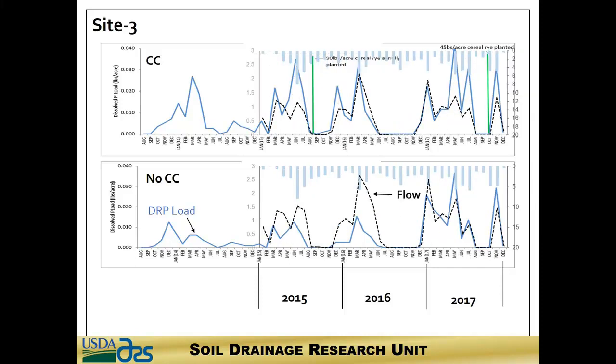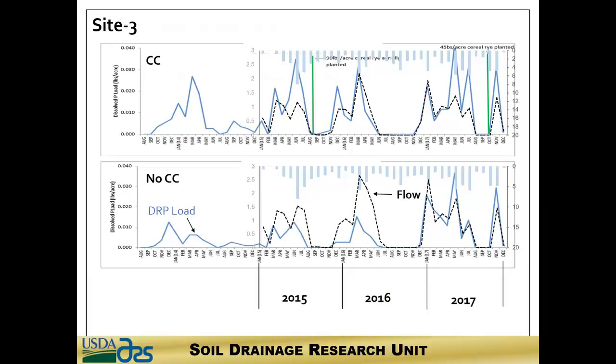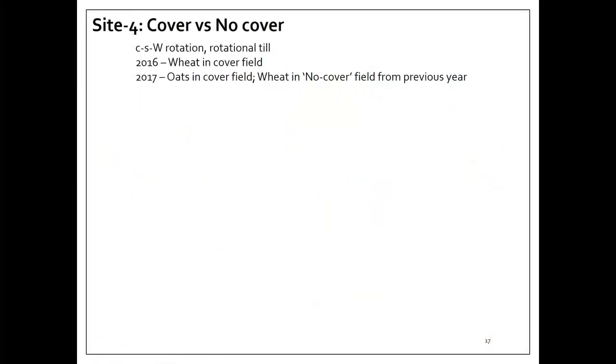Okay, this is DRP. Again, same thing. In the case of phosphorus, again, we're thinking that it still shows some of the behavior similar to the flow curves. So that's the main point here.